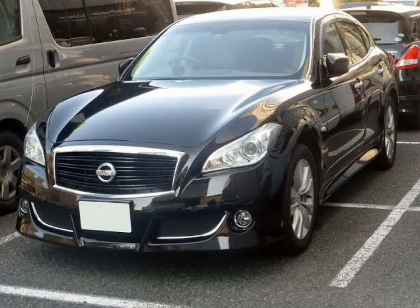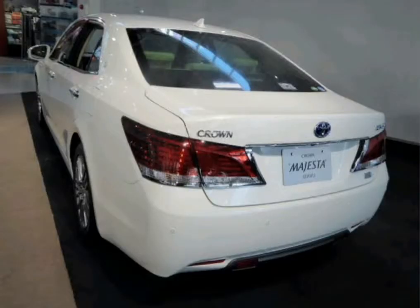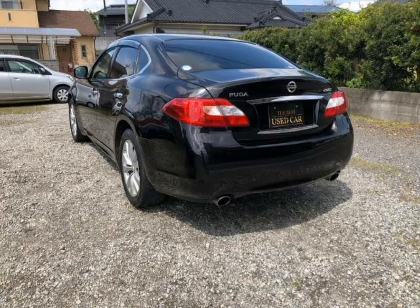If you were to buy one of these two cars, which one will you opt for? The Nissan Fuga or the Toyota Crown? That's what we'll be looking at today, a comparison between these two cars. They are both Japanese mid-size luxury saloons that compete with the likes of the BMW 3 Series, Audi A4 and Mercedes C-Class. We will see how they compare in terms of purchase price, insurance costs, engine options, fuel consumption, and find out which one among the two is an overall better buy.